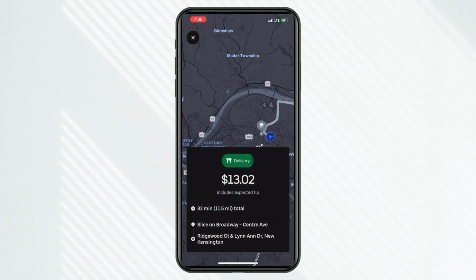And here's another order example with good cash flow. Again, $13+ payout for this one, but a route that is really unknown, and it is for 11.5 miles.